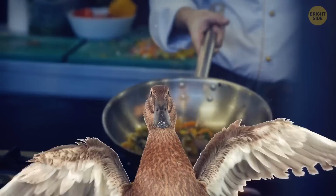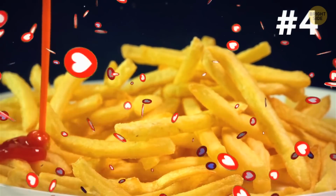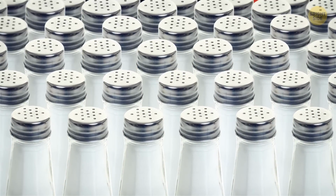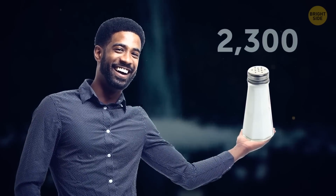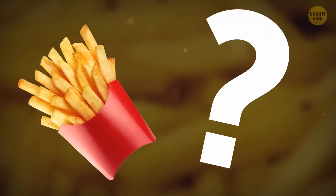Duck fat has also been used as a flavor, for example, in high-end restaurants. I'm a fries lover, so I added another fact about fries. Sadly, they're even saltier than you think. Experts suggest that a grown-up should consume at most 2,300 milligrams of sodium daily. Guess the McD's large fries sodium number.